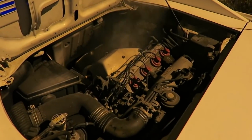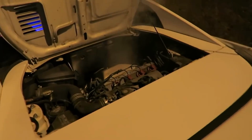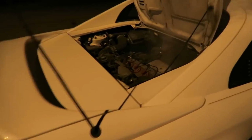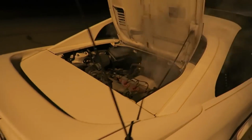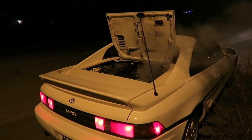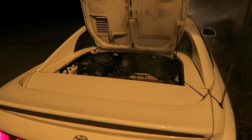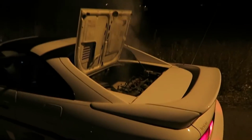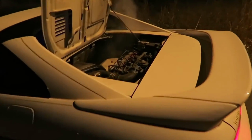Alright, so I was on my way home, and the MR2 started to knock, and I literally just blew the motor. I just blew her up, guys. And I didn't even take it that hard on it, so I have no idea why it started to knock. And then I just tried to get it home, and I mean, she's done. So this kind of sucks. Now I really have to get that K-swap done.